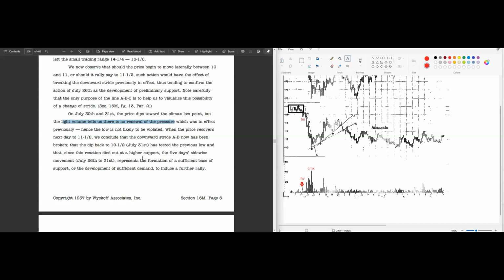It has no pressure, which means what? Bullish. All right. So since there's no renewal of pressure, which was in effect previously there, the low is not likely to be violated. Why? Because to break levels, you need volume. Most of the time, you need volume. So now the same pullback here, the secondary test has no volume, and it's holding the low above the low. So chances are it's not going to break through the support level.